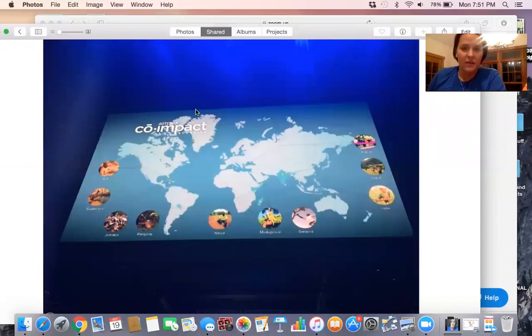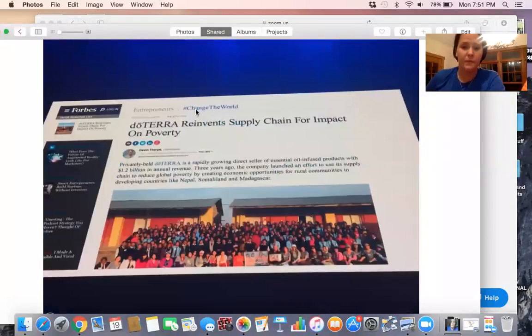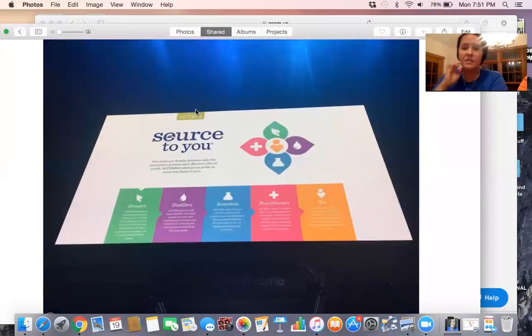All right. These are the countries where we do co-impact sourcing. So I showed you guys the first slide, the countries where we source all over, but the co-impact sourcing, these are the countries that we do co-impact sourcing, and this is growing by the day. These were just some things that kind of caught us up on a lot of the things that doTERRA has made highlight in. And we were in Forbes as how we are reinventing the supply chain for having an impact on poverty with the co-impact sourcing model.